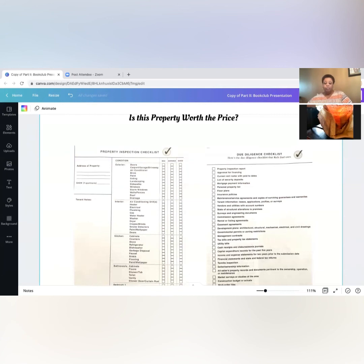You can put the annual rents. It has the less vacancy, 5% rate on there, gross annual rent. So this is something that you can definitely use once you locate that property.